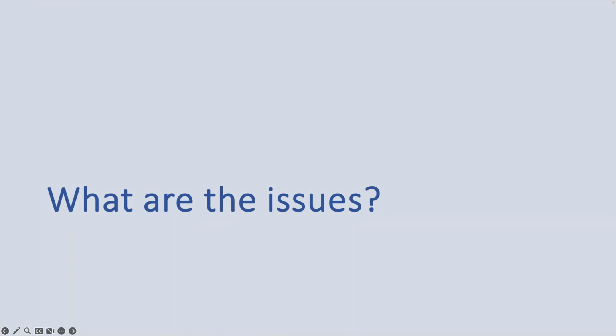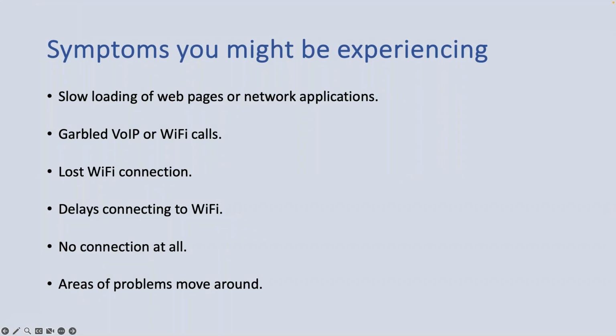So what are the issues? What are the things that you may be experiencing in your large environment? And honestly, this applies to any wireless environment, but these are things that are more specific to the larger environment. So some of the symptoms you may be experiencing: slow loading of your web pages or network applications. Users will say, things are just running slow. Garbled VoIP or Wi-Fi calls, lost wireless connections, delays trying to connect, not being able to connect at all, or worse, and this is the hardest one to troubleshoot, as you probably well know, the problem moves. So today it's in this corner, tomorrow it's over here, the next day it's down the hallway.